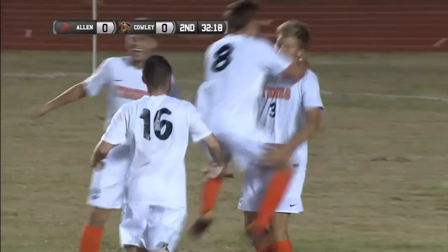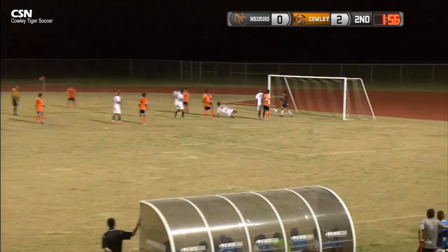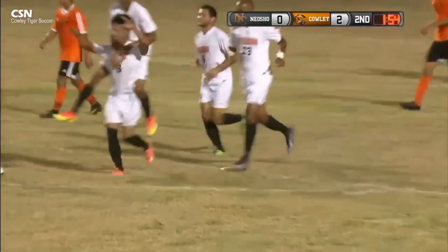It'll be a free kick for the Tigers. See if they rocket it towards the goal or lob something up. Here's the hit. The header. That one ricochets off the post and in. That one by Jimmy Rivera.